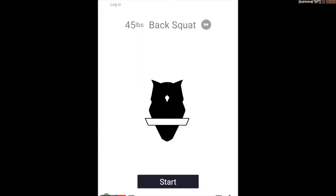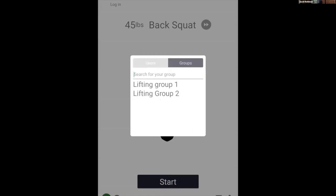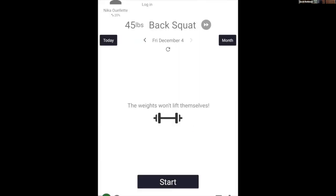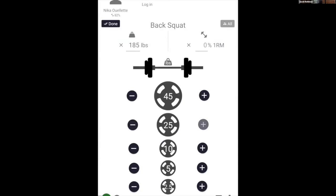All right, you should be able to see my tablet screen. The first time you log into the tablet app, this is what you're going to see. I'm going to log in, and I can log in to individual users or entire groups as well. I'm going to select my name right here where it says 45 pounds. If I tap that, that's where you can add weights and plates. We make barbell math as easy as humanly possible.